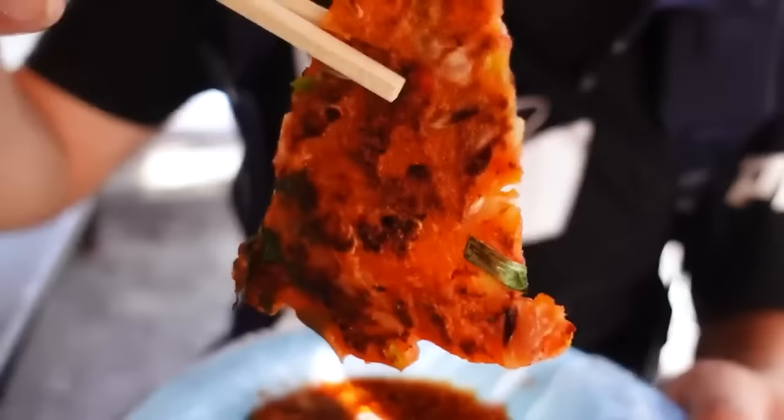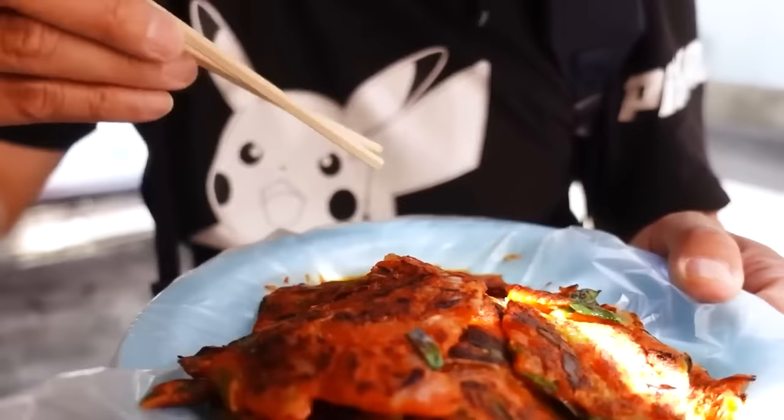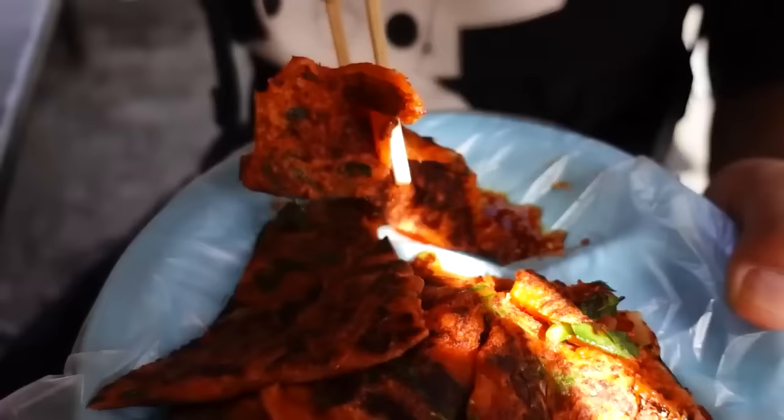Look at that. Korean pancake. I see chives in there. The red color is kimchi. They serve it with a little bit of sauce. Okay, let's dip it in the sauce. Itadakimasu.